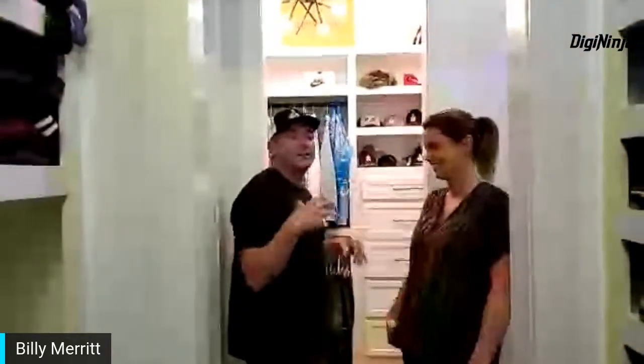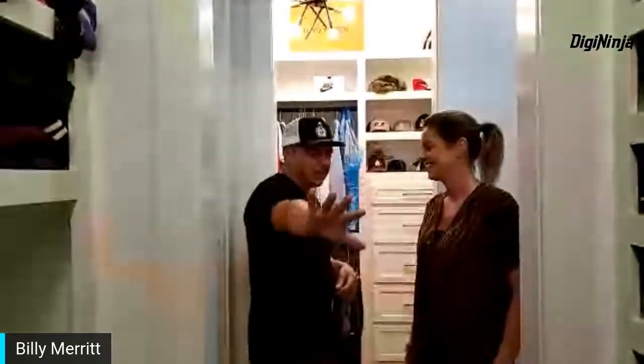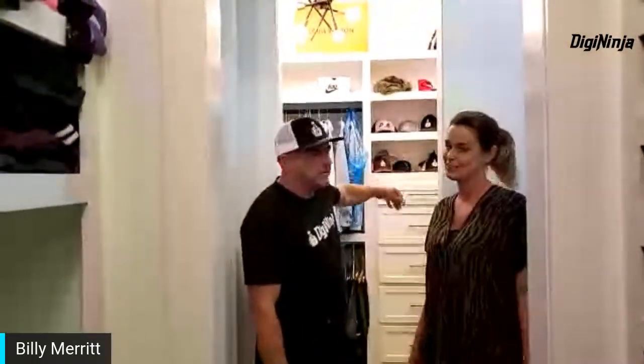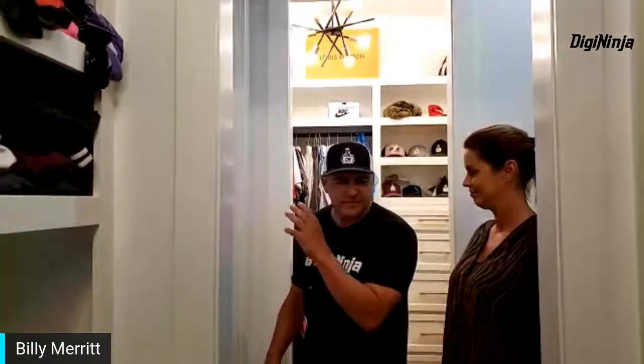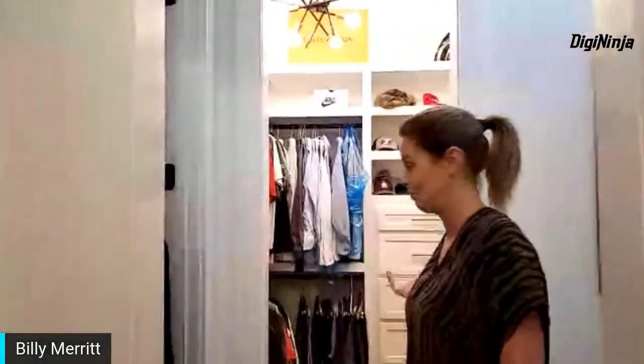So I recommend two closets. Give her the bigger one. You guys take the smaller one. It's bigger by like three inches, but he won't let it go. It's so much bigger. And then we have the double doors coming in. Well, hey, I can't help it if it's bigger.